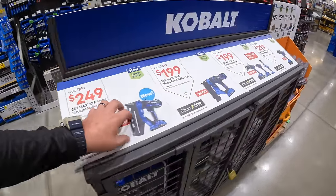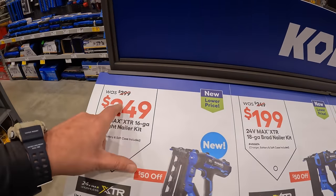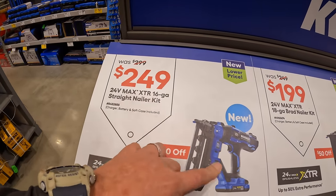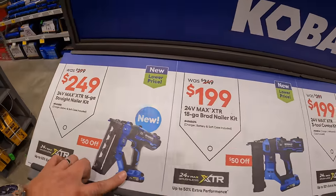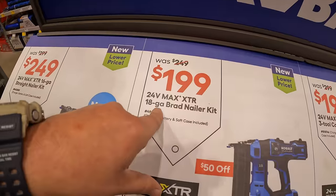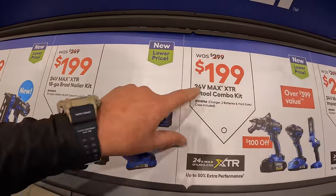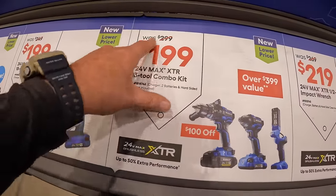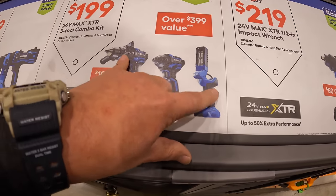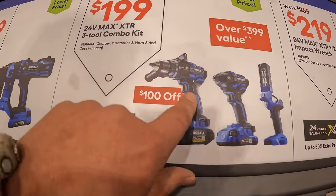Cobalt, their XTR, still has this fantastic deal going on. They do have for $249, was $299 for their 20-volt max XTR 16-gauge straight finish nailer as a kit. $199 was $249 for their XTR 18-gauge brad nailer, also as a kit. $199 was $299 for this 3-tool combo kit, their XTR hammer drill, XTR impact driver, and a work light with a 4 amp hour ultimate output battery and a 2 amp hour battery, charger, and a hard case.